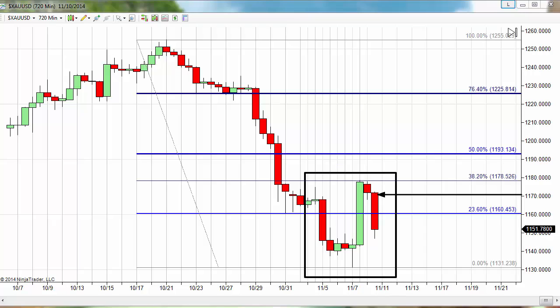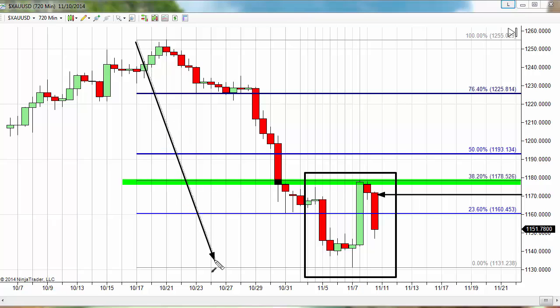Now, in terms of stops, I placed a stop at 1183, and let me explain why. 1178.52 is our 38% retracement, and it is a simple retracement from really the beginning of the drop at approximately 1255 all the way to the bottom here, which is roughly 1131. That's our new low, and that's the low we want to see if it's going to break.